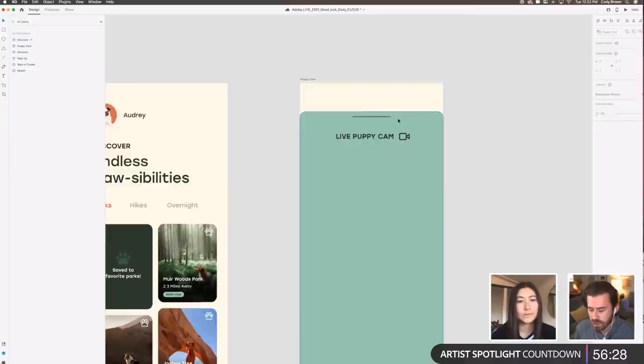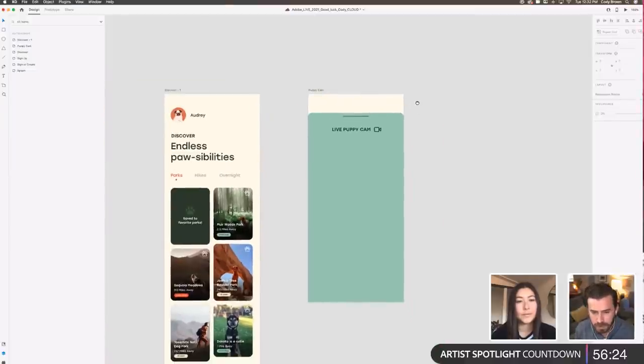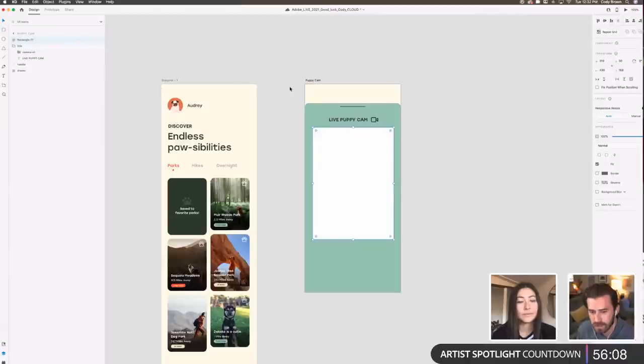And so now we have to actually add the feed, the view of what your camera would be looking at. So again, I'm going to grab my rectangle tool and just drag a window here. Get rid of our border. And again, I don't really want any hard edges that often in this app. So I think I'm going to round these again, maybe to a 15.